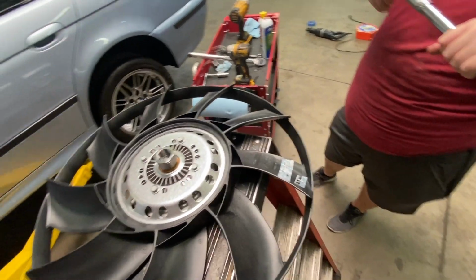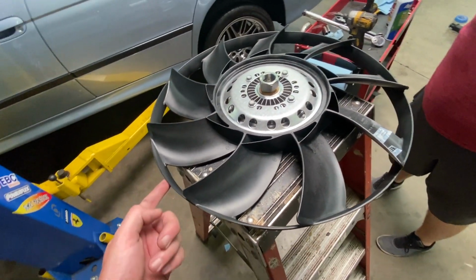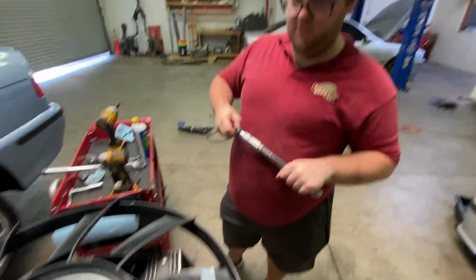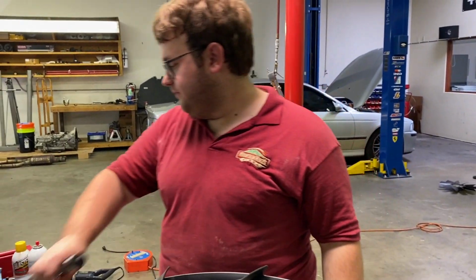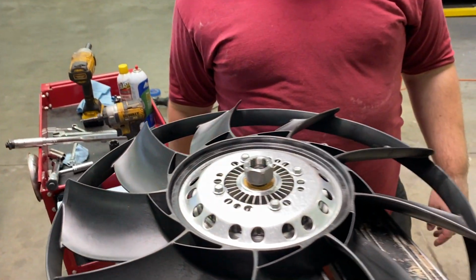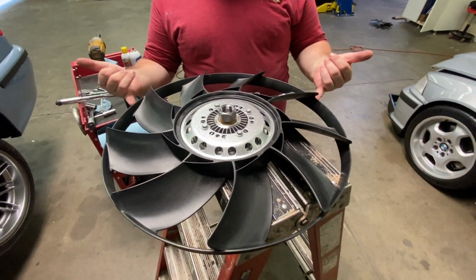And you'll immediately notice over the factory part that the fan blades are curved and they have this ring around the perimeter. And this is supposed to yield quieter fan speeds, right? So quieter operation, more air movement, because the curved blade design does actually pull more air too. However, that's somewhat mitigated by the fact that it has this outer ring.